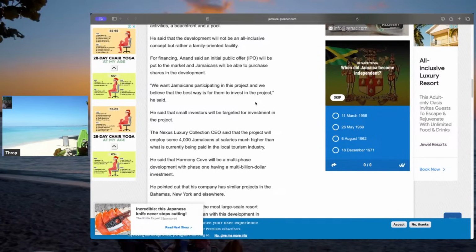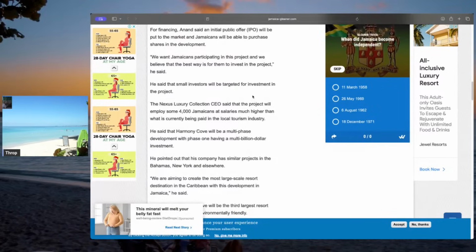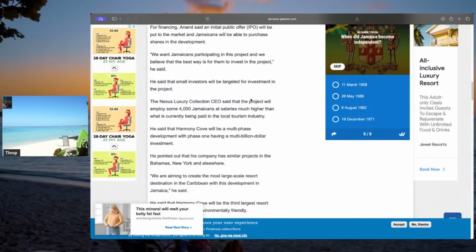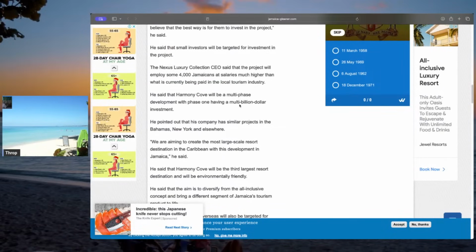The Nexus Luxury Collection CEO said that the project will employ some 4,000 Jamaicans at salaries much higher than what is currently being paid in the local tourism industry. He said that Harmony Cove will be a multi-phase development, with phase one having a multi-billion-dollar investment. He pointed out that this company has similar projects in the Bahamas, New York, and elsewhere.